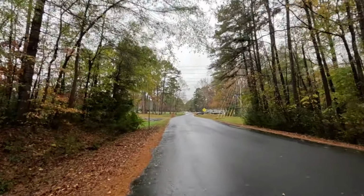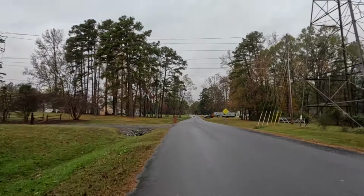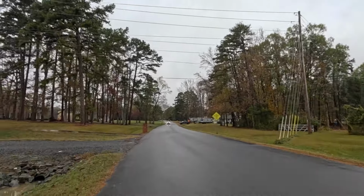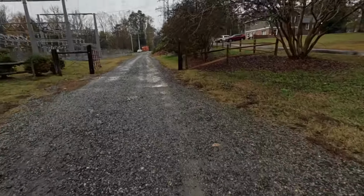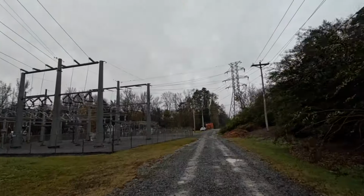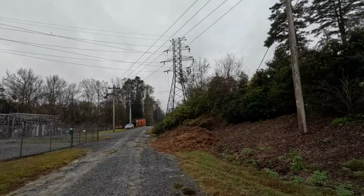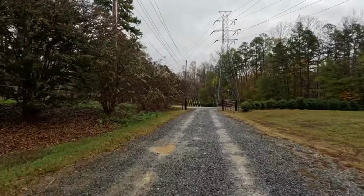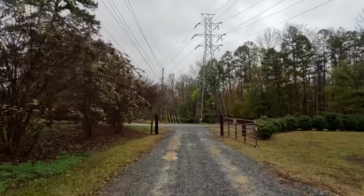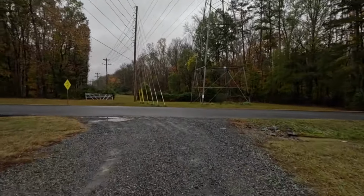Quick gravel trail test. I don't know where it goes or if I'm allowed to be in here. But let's bang this gravel trail real quick. Solid. All right, we're in the electricity plant. I'm definitely not supposed to be here. I'm just gonna turn around. If you need to do gravel trails, I think this will be fine. I'm not trying to get arrested today or electrocuted. So gravel trail full test another day.